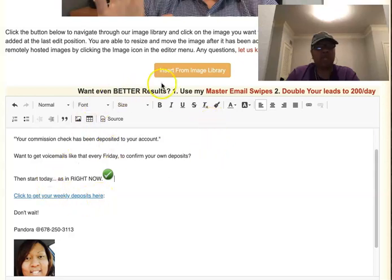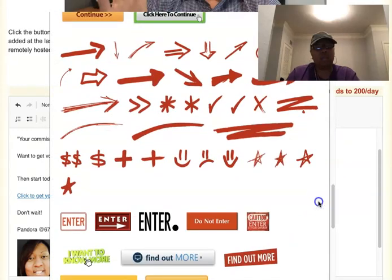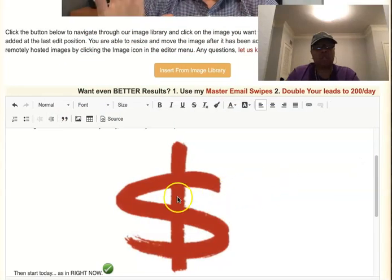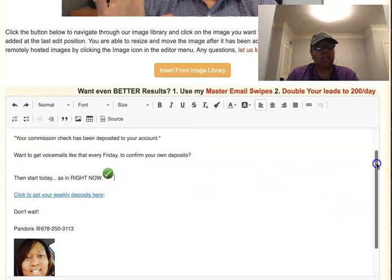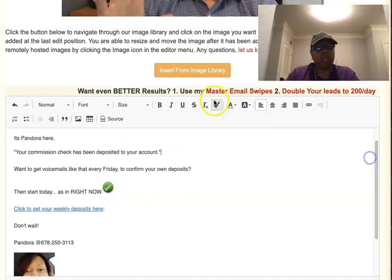Now let me show you. They have a library right here. If you click insert from the library, look at all the choices you have, guys. You can put all these different symbols in here, right? So I can actually go here and add a symbol. I just added that other one. So just showing you how simple that is. I'm going to undo that, but you can add symbols in here. Make this your own. For the video's sake, I just want you to see that. Just click here, insert from library, and they have different symbols.